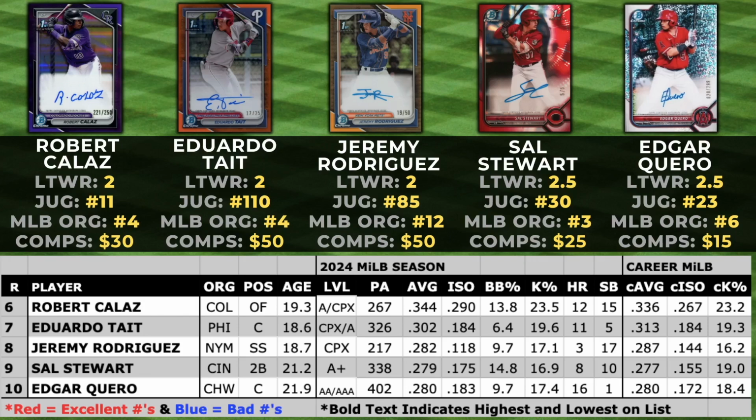But he's been in the upper minors for years. He's always played young for his level. He's never really had it easy at any level age-wise, and that's something that I consider with a lot of these prospects, their age to level.